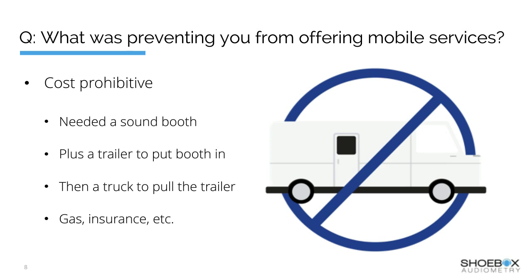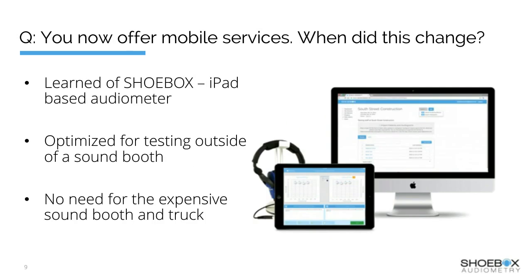Now, I'm moving on. As you mentioned just a minute ago, you now offer mobile services, which is wonderful. Can you talk to me a bit about when this change came about, maybe how you found us? How did you find SHOEBOX Audiometry? And how has that changed the way that you're able to now deliver this type of service to your customers, your clients?